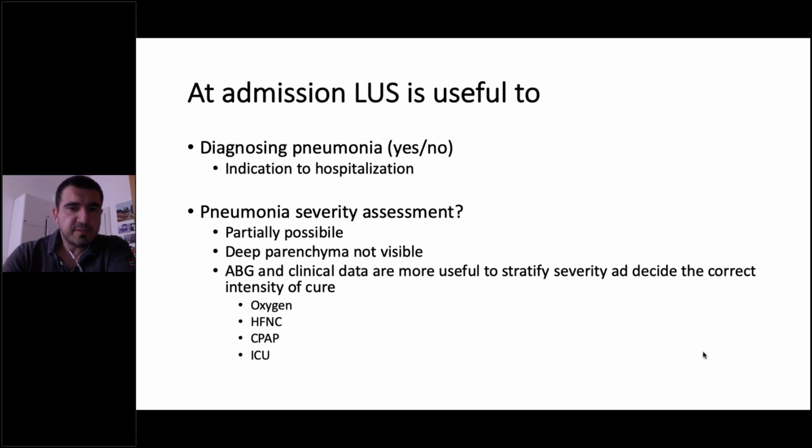The severity assessment is only partially possible because the deep parenchyma is not visible, so we have only a partial vision of the parenchymal involvement. Arterial blood gas and clinical data are maybe more useful to stratify severity and decide the correct intensity of care for the patient. So if they need oxygen, high flow nasal oxygen, CPAP treatment, or need for ICU.